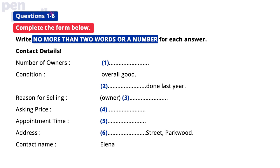Part 1, Part 2, Part 3, and Part 4. Now look at Part 1. Part 1.